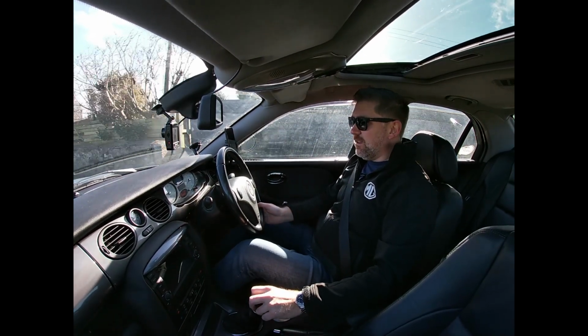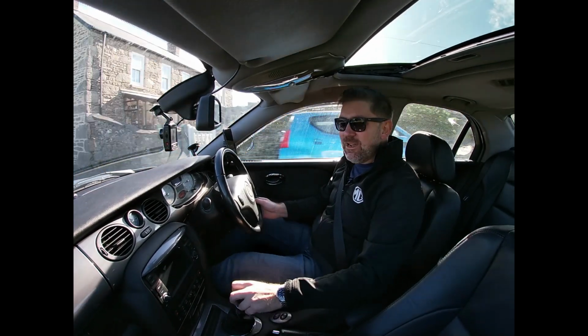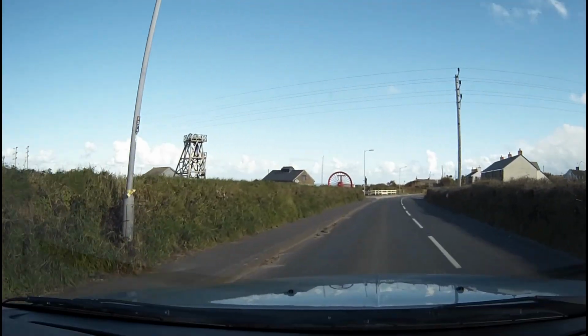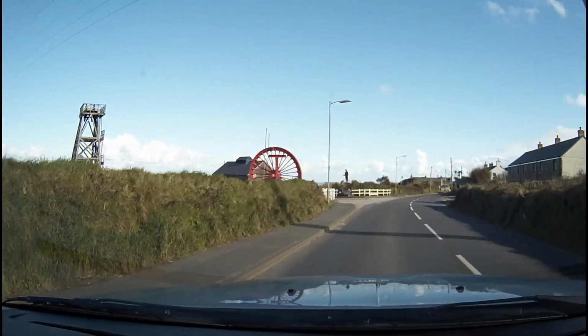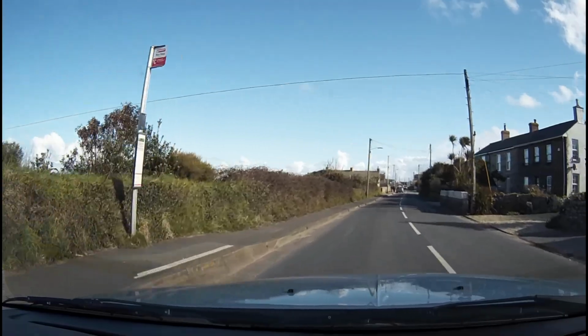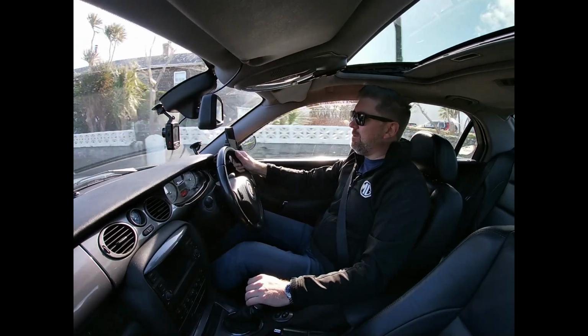Okay, on with the drive then, and it really is a pretty one. As we drive out of St Just, we've got this lovely old mining museum here too. The Geevor tin mine there. What a lovely place to visit that is. Okay, let's keep going.